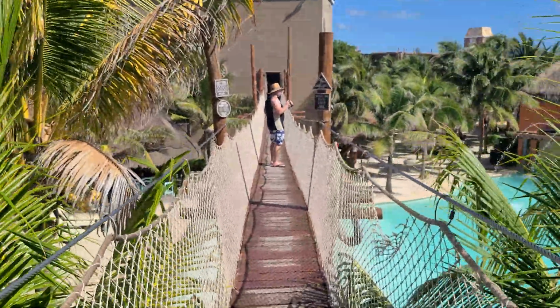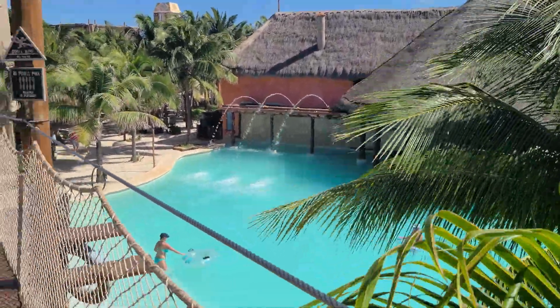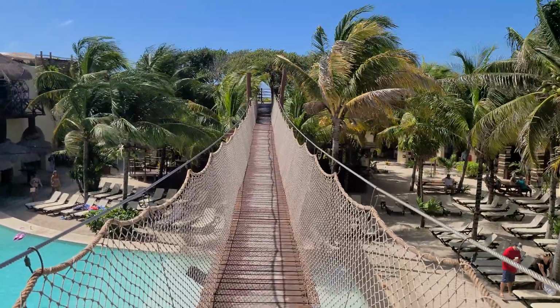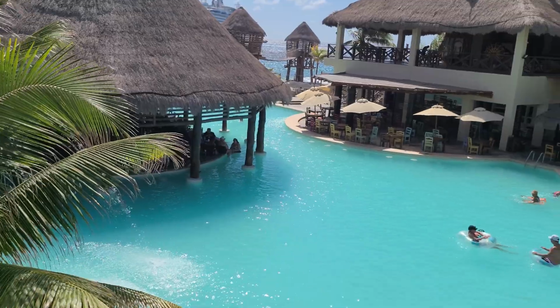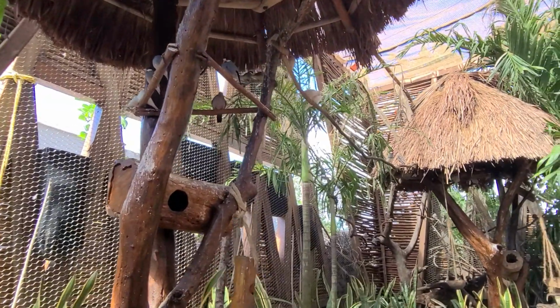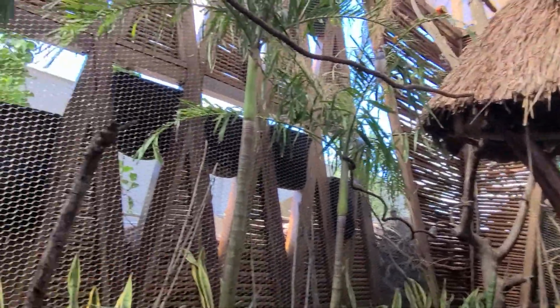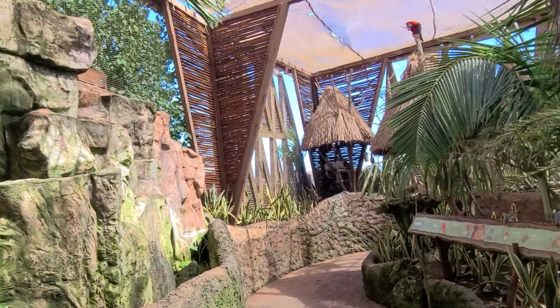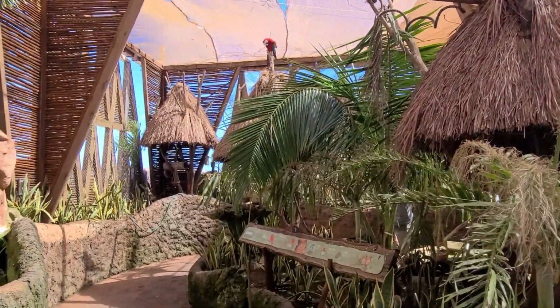Ooh, it's very windy up here. And you're over the pool. We made it across the bridge, but man, that thing does move. And you get really good views of the pool area. After going through a cave and another bridge, we made it to where the birds are. There's a lot of them, and it's a really big area too. It's pretty giant. And I like how it's built because below us is where the marketplace was, where we first entered.